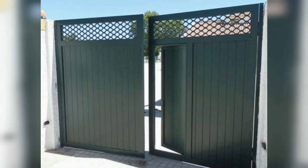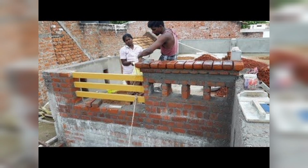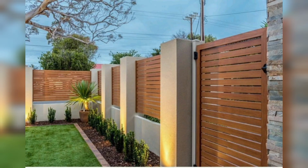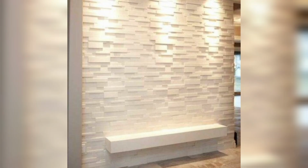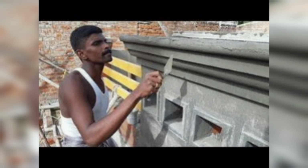Classic elegance in front wall designs. Classic elegance is a timeless and sophisticated approach to front wall design that draws inspiration from architectural traditions that have stood the test of time. This style is characterized by several key elements. Brickwork. Classic elegance often incorporates the use of bricks. Traditional red bricks or earthy tones are commonly used to create a warm and inviting facade. The inherent texture and charm of brickwork add depth and character to the front wall.